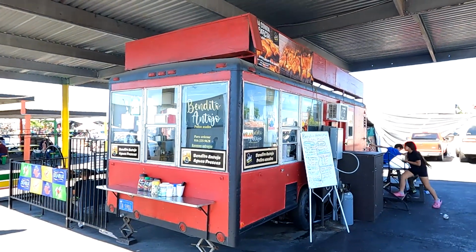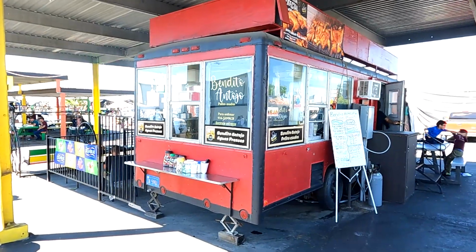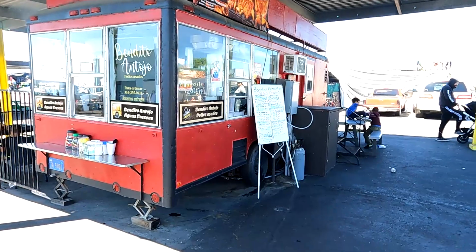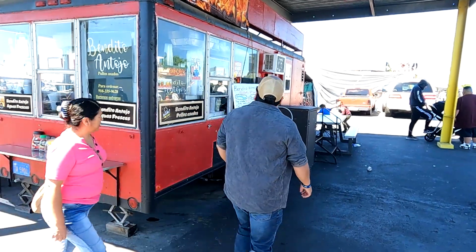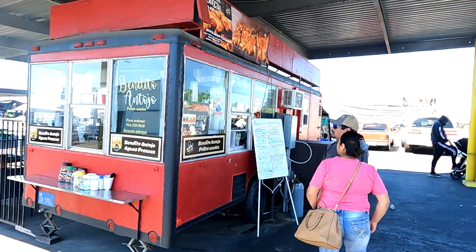Okay, so this smell is actually quite good. Then we're going to try out Bendito Antojo Pollo Asados. So it's chicken, and then you got beans and rice as well. So I think we'll have to grab ourselves a two-piece combo to split and check it out. Let's get some chicken.